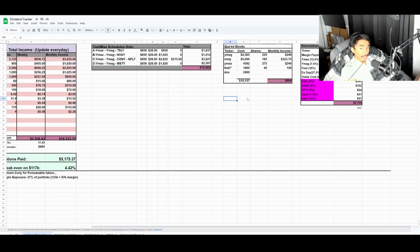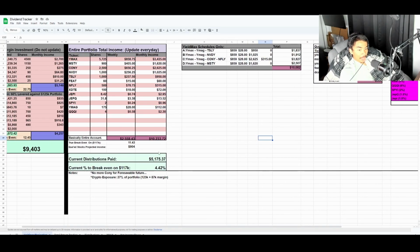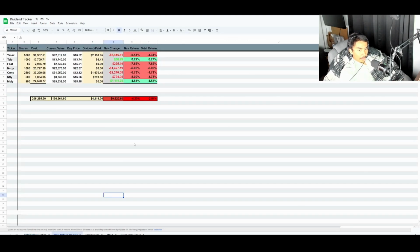Everyone has their own plan, and that's essentially my plan. So that's it for this main spreadsheet page. We got a couple more pages. So right here is our total return tracker. I want to be clear, this isn't version 1, this is version 2.